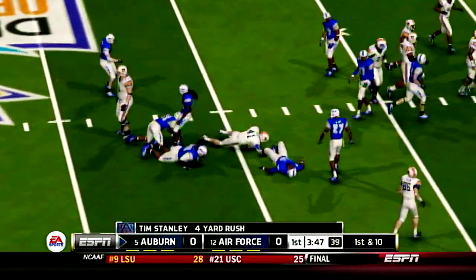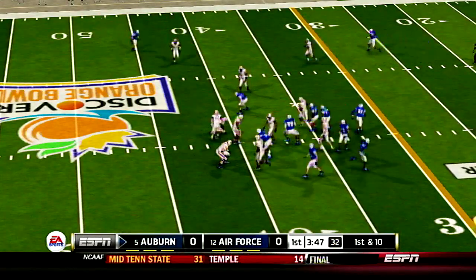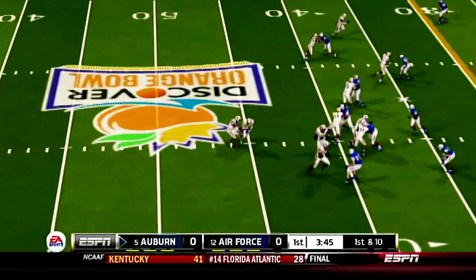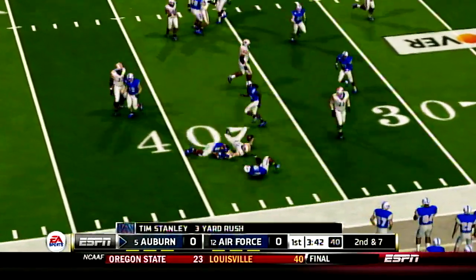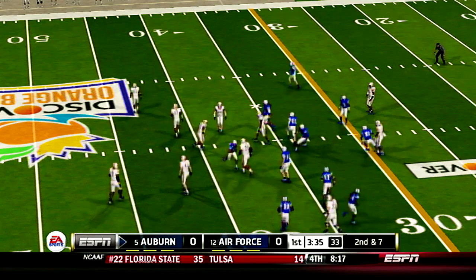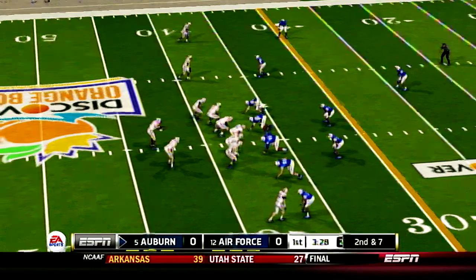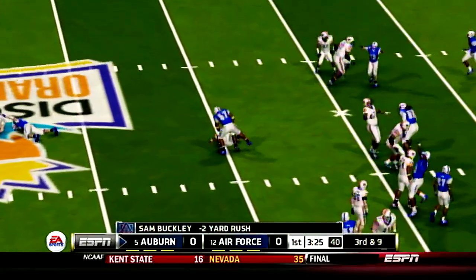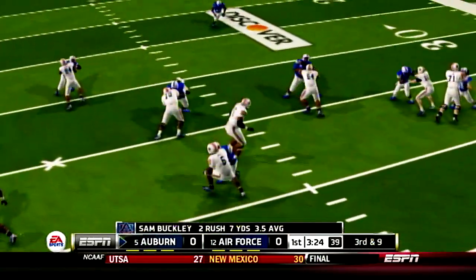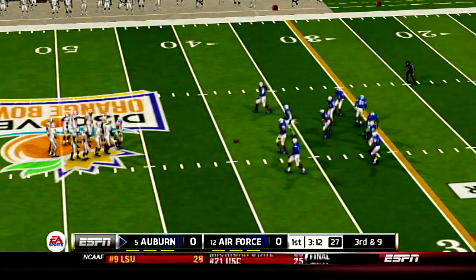99. Brought down after a nice run up the middle. That makes it first and 10. Tries to get around the corner. He's taken down around the 38-yard line. And they get him in the backfield for a loss. Third down now, and they need to get it down to the 30.